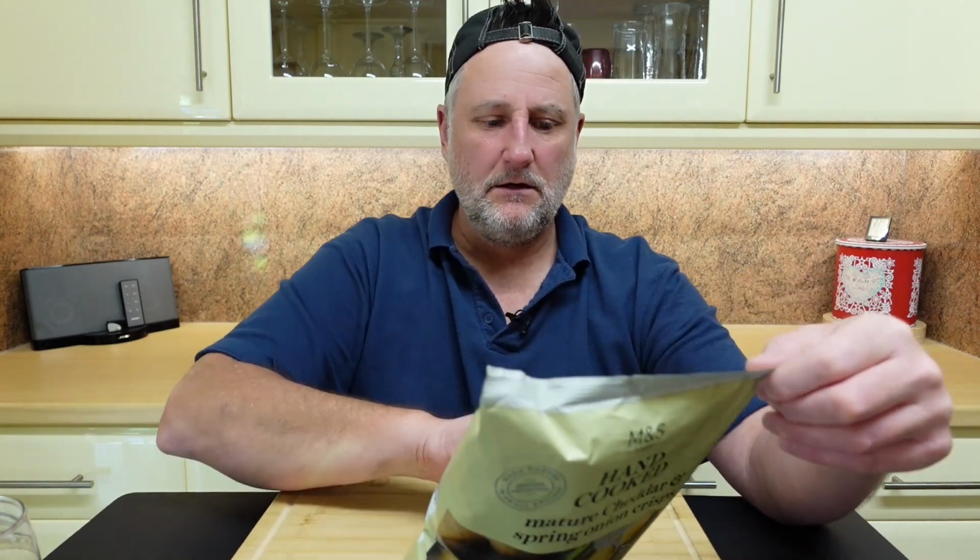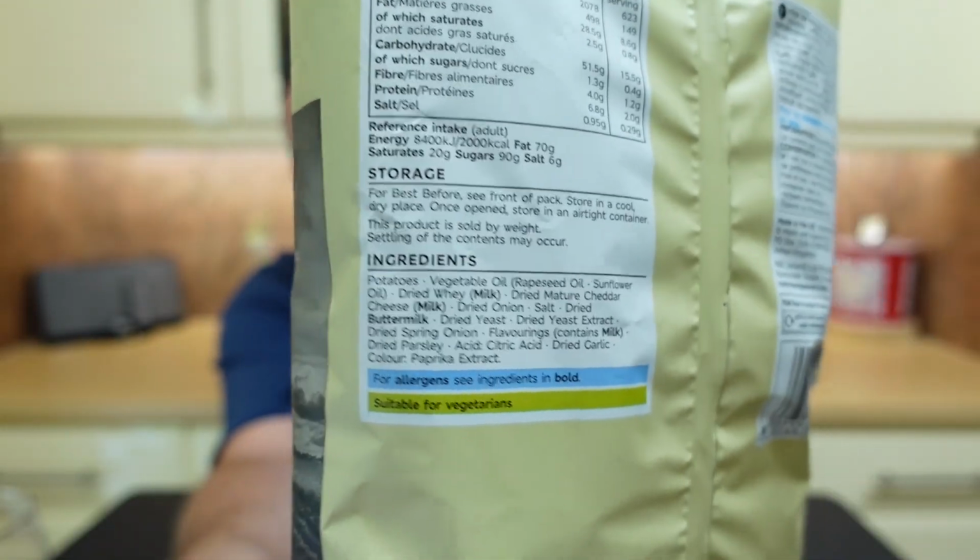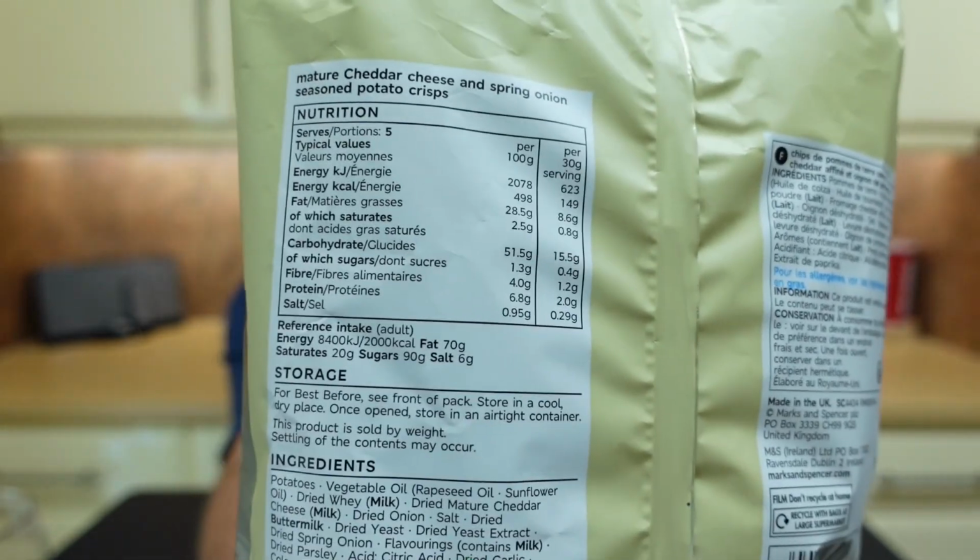Right, mature cheddar cheese and spring onion seasoned potato crisps. Got milk and buttermilk and milk as the allergens. Suitable for vegetarians, and we have got how many calories? 498 calories per 100 grams. Right, so there's the ingredients. There's the nutritionals. Cost, same as the other ones, £1.70.